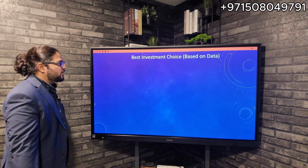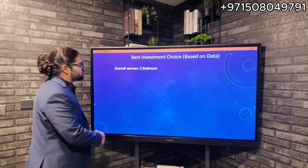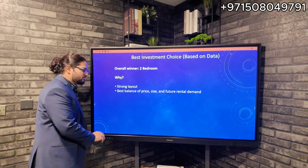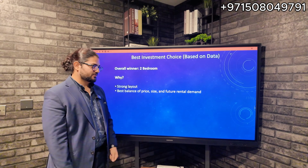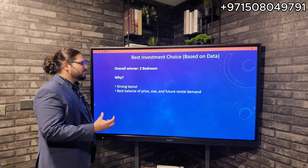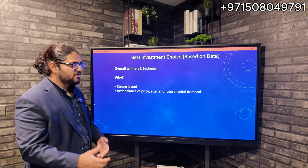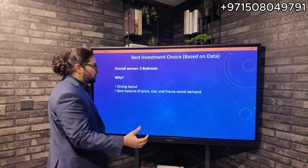Now, based on the data, the best investment choice overall is the 2 bedrooms, which are pretty solid. Why? Because they have a very strong layout. It's not too small. It's not crazy big like a townhouse. They have the best balance of price, size, and future rental demand. So it's got good enough demand for the future where it's not too small like a 1 bedroom. Maybe there's a bit more people, maybe there's a couple that are expecting kids or something like that, then definitely they need to move into a 2 bed, rather than 1 beds, which are usually rented out by bachelors or early couples.